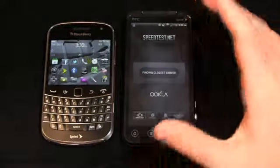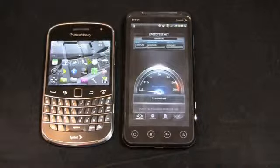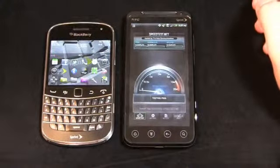So we'll begin a test here so you can take a look at what these speeds look like on paper. Well, I guess not on paper because we're in the digital age. This is on screen, if you will. So wait for it to load up. Now, call quality on these has been pretty decent on both.